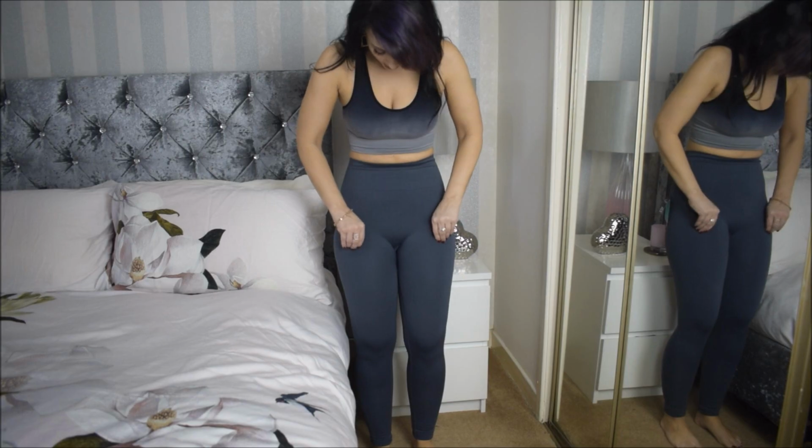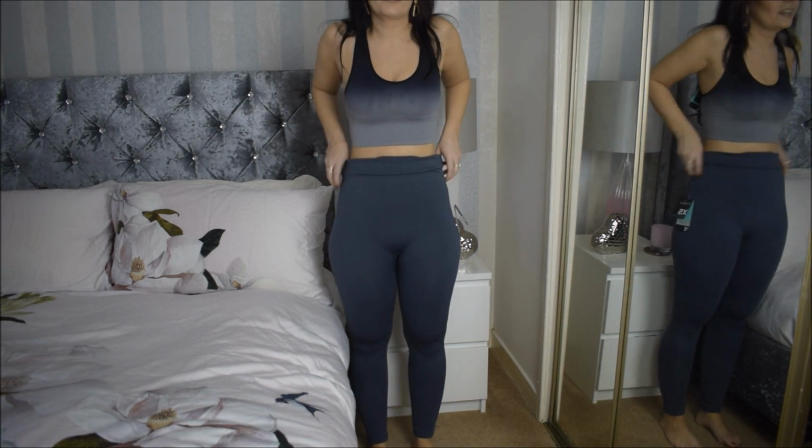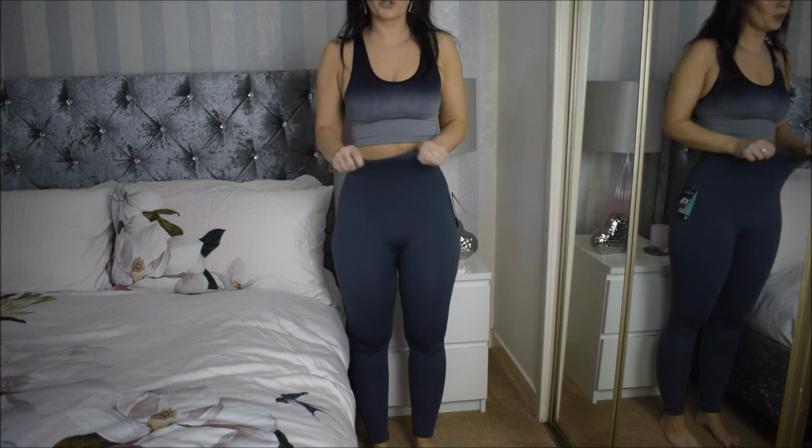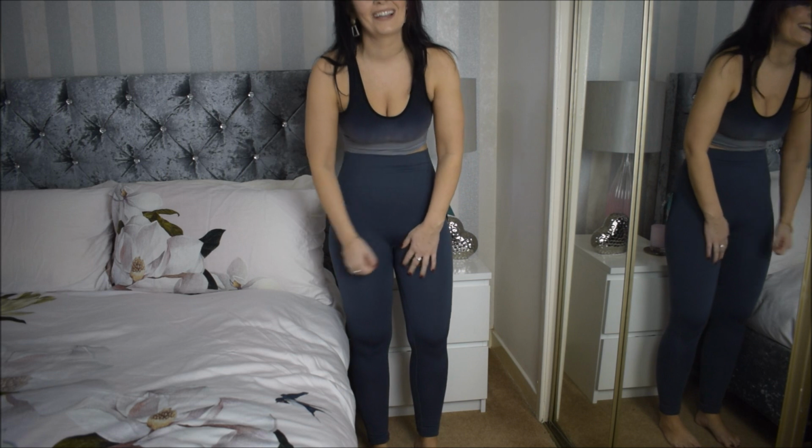I think these suit my body shape a bit better, but look, I'm trying to pull them up and they just will not come. Look how much room is in that waist. I really feel like I need to get them up further, but just can't because they will not move on my legs.